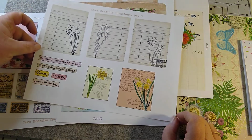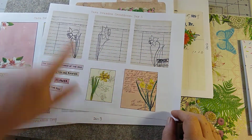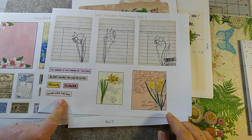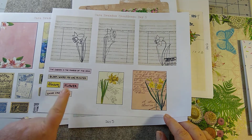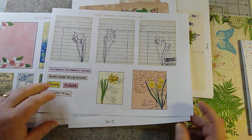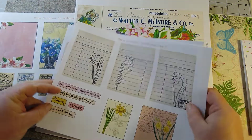And Cara Brandon on day 5 has made some library cards with some journaling cards. And she has made some little writing ephemera. It says, shine like the sun, flower, blossom, bloom where you are planted, and the garden is the mirror of the soul. So that's day 5.